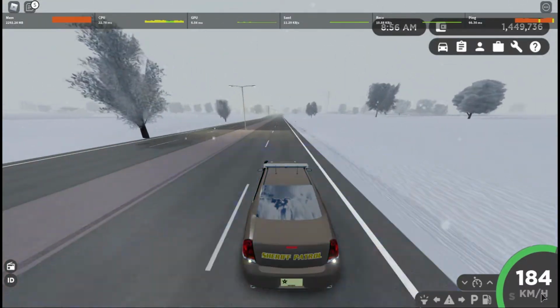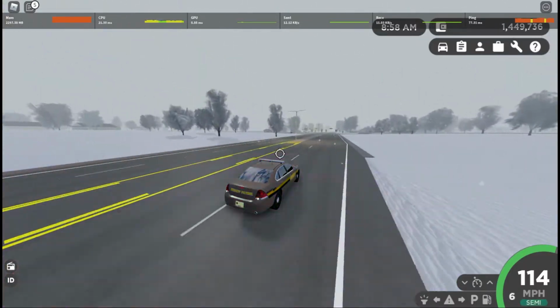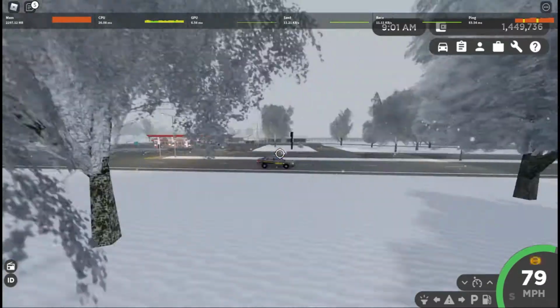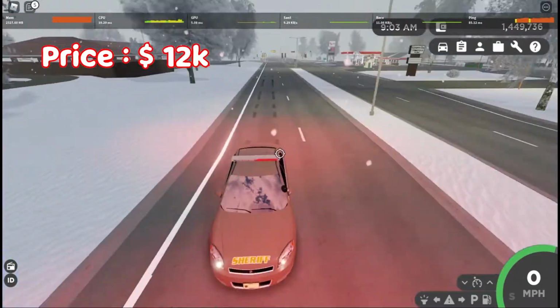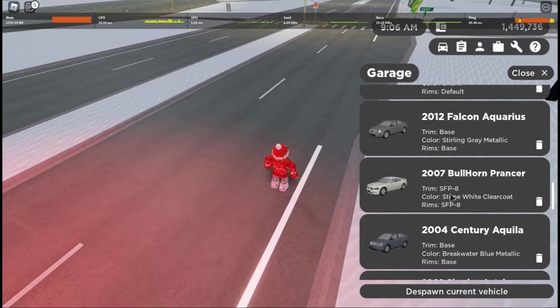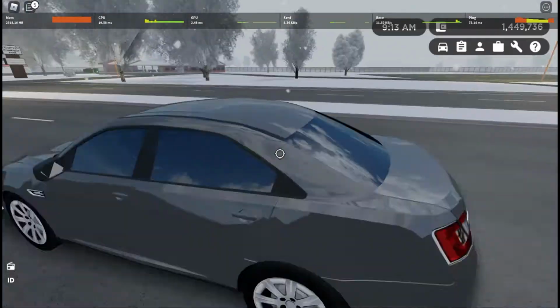114 miles per hour is the top speed, or 184 kilometers per hour, with the same 6-speed transmission, and your braking. Braking isn't too bad. Honestly, I will say this thing has probably made the most skid marks so far. Next on the list is the 2012 Falcon Aquarius in the trim base in the color sterling gray metallic, and with the base rims. I thought I was on the wrong car for a second.